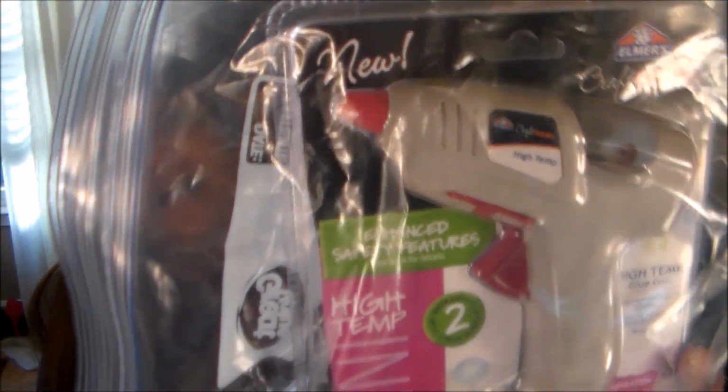And then I got a glue gun. I was super excited to see this one. This was regularly $9.99, and I got it for $2.49. What I'm going to do is use this specifically for glitter glue sticks, so that when I switch out, you know how you have to squeeze and waste product until it clears out and the new stick actually starts to come through. So I'm just going to use this one specifically for glitter, so that I don't waste product. And I don't know what's missing. I'm going to test it out and see.